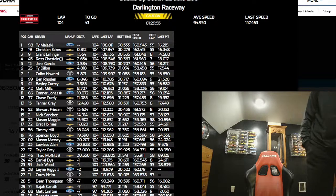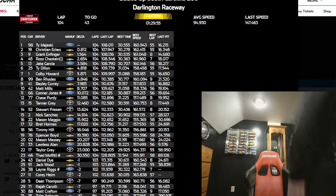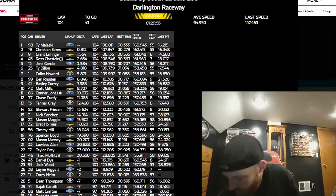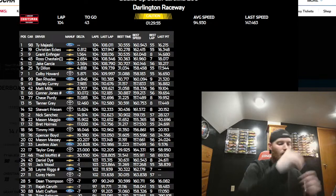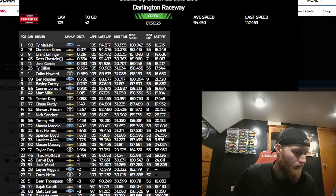And 6 and 7, Ty Dillon, Colby Howard, both strong guys. Strong runs for these guys, getting in the top 10 here. Ty Dillon in the 25 for Rackley WAR never raced here in a truck. One of 8 drivers coming into tonight who'd never been here. Obviously a veteran driver from the Cup Series. You see him lined up 3rd on the inside. Ty Majeski, Christian Eckes. Cleaner start this time. Majeski does a nice job. It's Grazzoline. Wow.